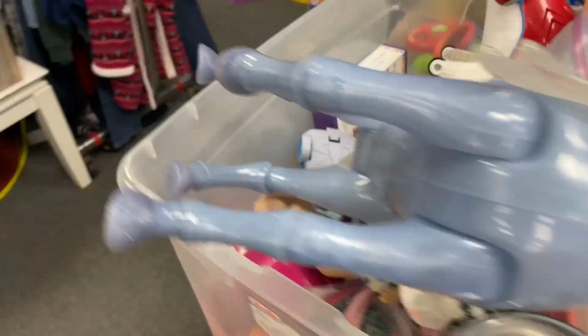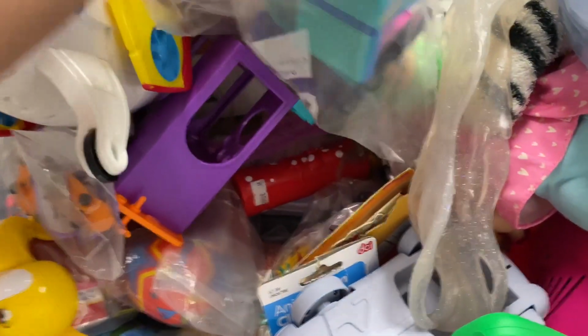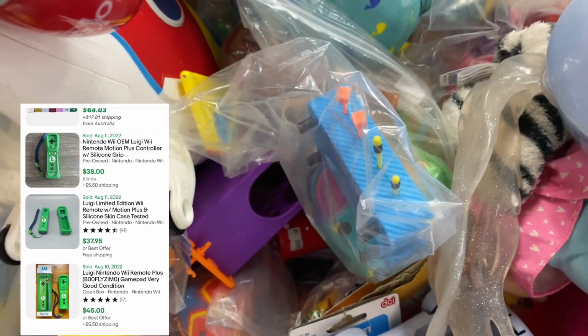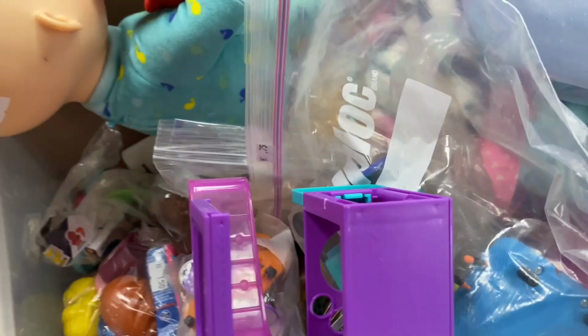I usually try to hit up the toy section first because I am a toy collector, and this particular one here always has a lot of bins, so I always want to dig through. Here's an awesome find here. This is a Wii remote, a Luigi special edition one for the Wii. Very cool find there for $2.